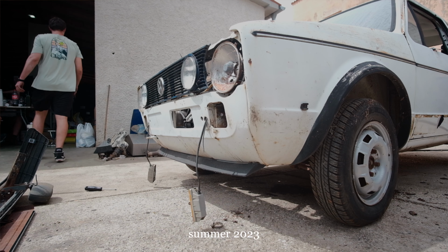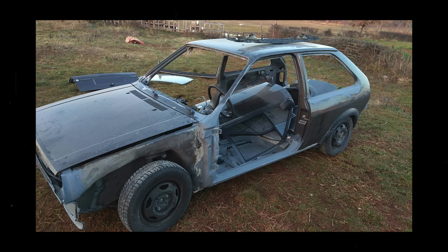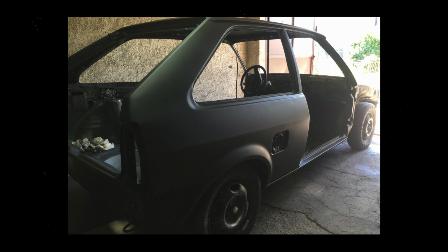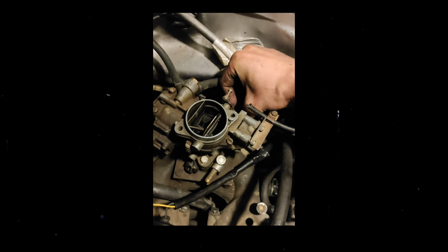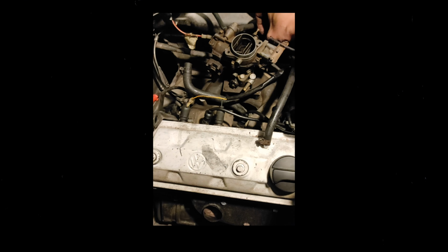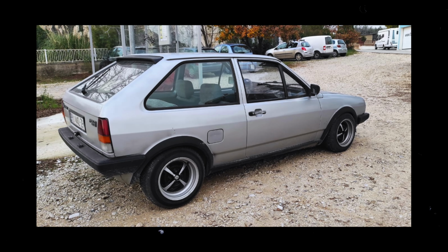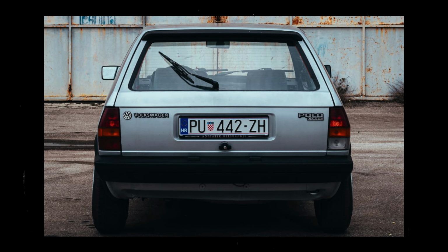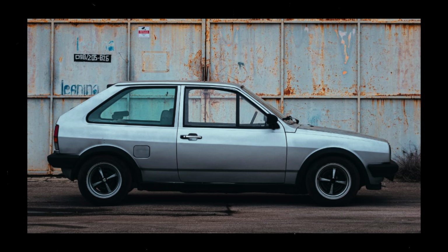This is not my first time doing a project like this. A few years ago, actually during COVID, I rebuilt to a half decent shape a 1988 Volkswagen Polo, I believe they're called 86C. And I think the process for this car will be basically the same. That Polo and this Golf share the same engine. They are basically the same car, just a slight body difference. The Polo is a bit smaller, but same.